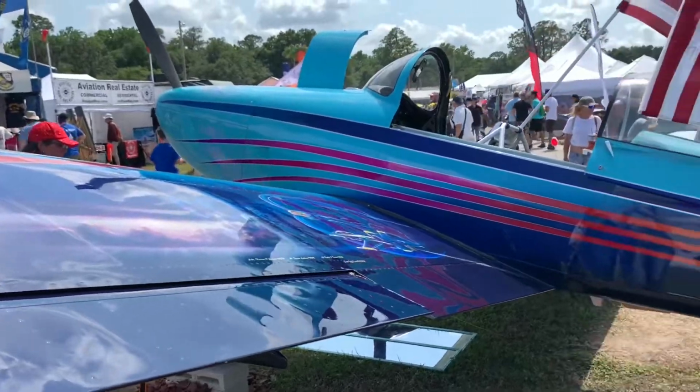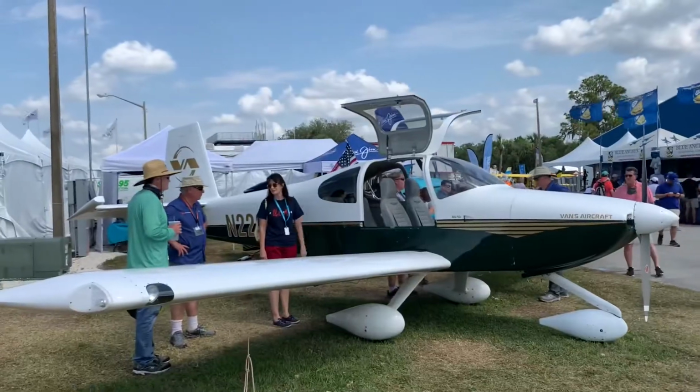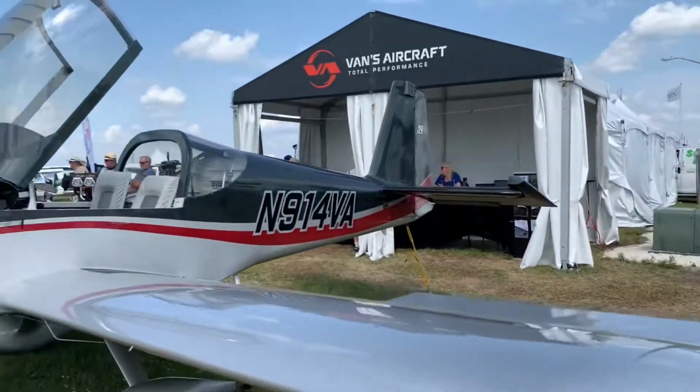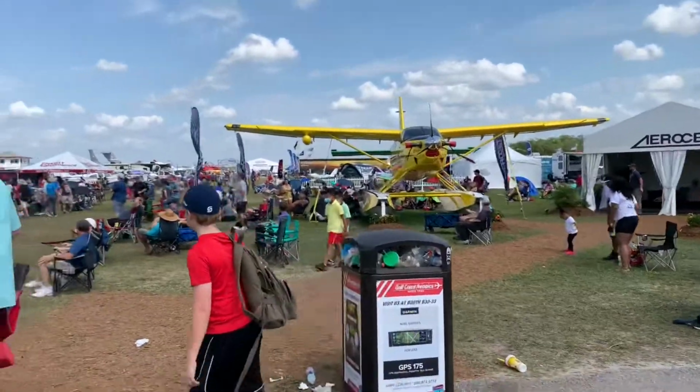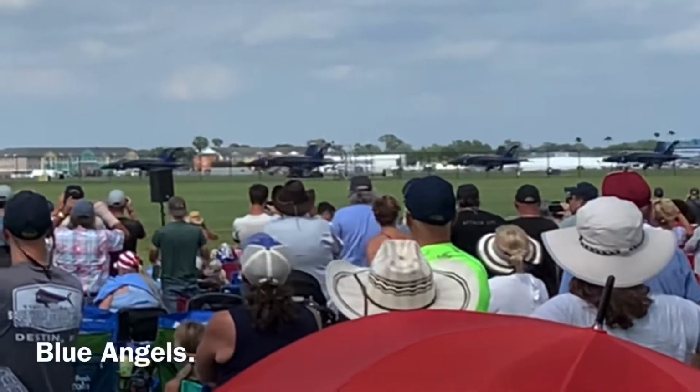This is an acrobatic airplane. So these airplanes are what they made themselves. There are three of them and they are experimental. What is that big tail? This is huge. You can see.